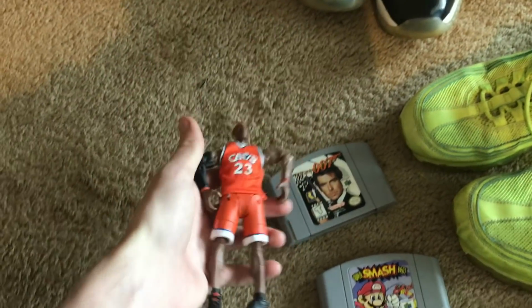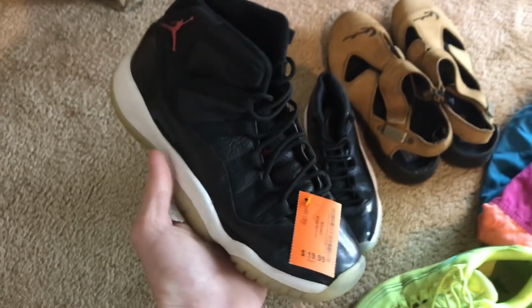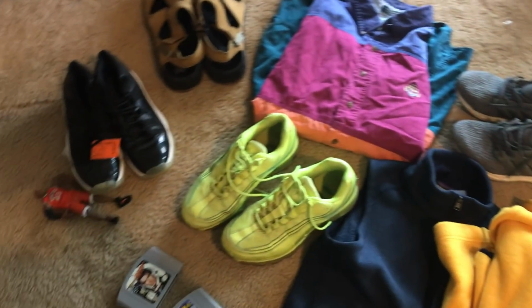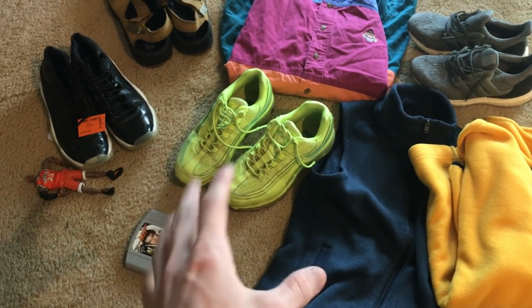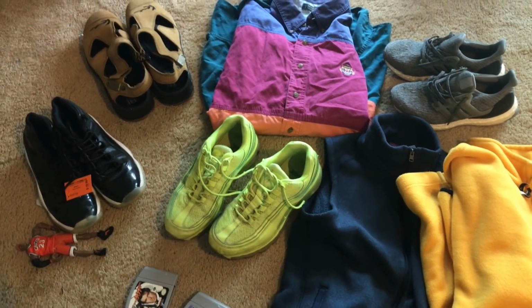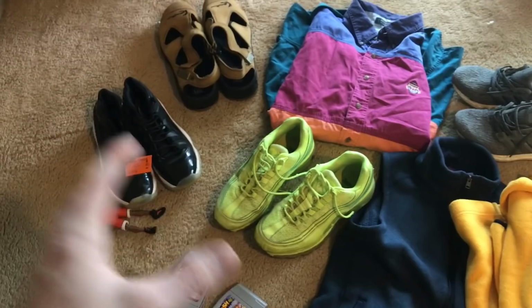Then we have this LeBron James action figure. We have some N64 games. We have some Jordan 11s that I picked up in that trip to the thrift at Thrift City for 20 bucks. We're probably gonna sell these for about 60. Lots of different items, a big variety. My estimated time for this prep and cleanup will be about 30 minutes, and that includes taking the pictures. The pictures are pretty easy. You just gotta make sure they look bright, clean, and crisp.